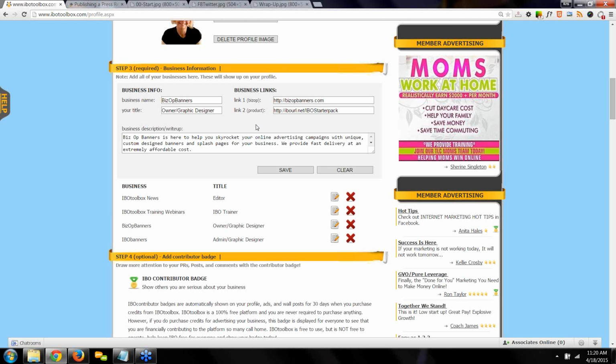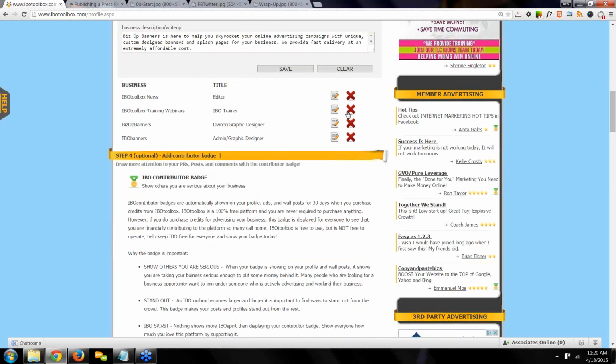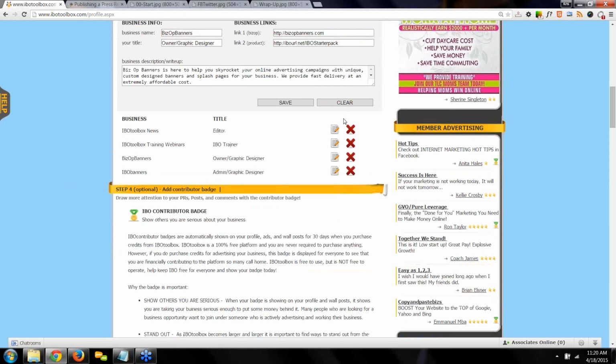And then in the box below, you want to do a short write-up or business description. Then click on Save. At any time you can edit by clicking on the notepad document or delete by clicking on the red X. You want to make sure that you add all of the businesses that you're affiliated with or promoting. And that's it. Just 3 steps, remember, to complete your profile.